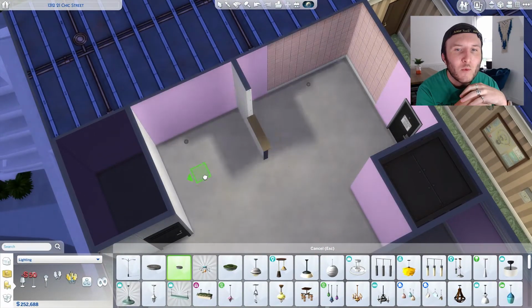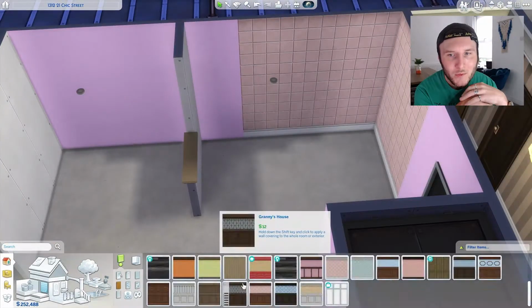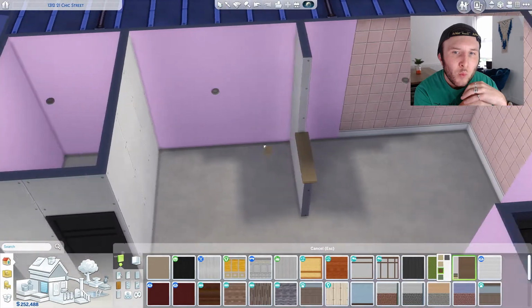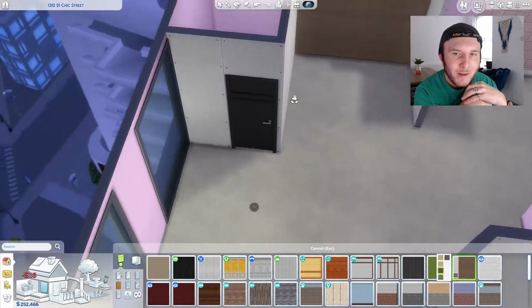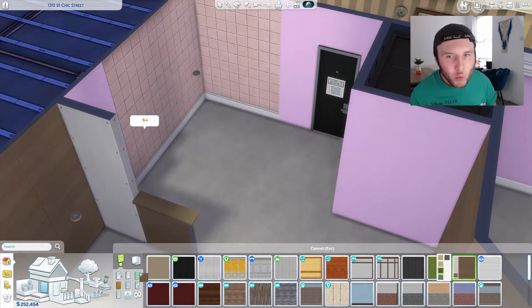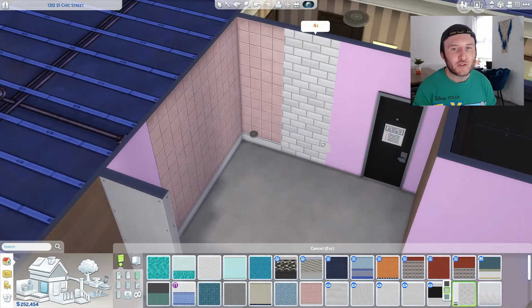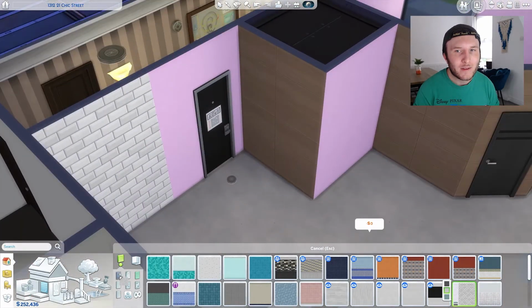Here's me adding some little lights because I like to see what I'm doing. I thought I'd go for this sort of wood tone effect, as you can see being added right now to each room. I thought I'd add a continual theme in each room. Add the white, that's it, come on.